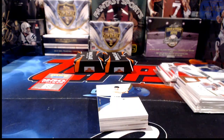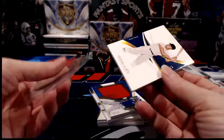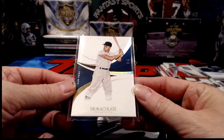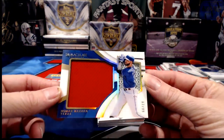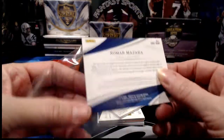So very similar in price to Noir that we opened earlier. And I mean, all the Immaculates are always pretty pricey. Their Immaculate is never cheap. This is numbered to 5, and it is Roger Maris for the Yankees. Nice big relic for Mazzara to 99 for the Texas Rangers.